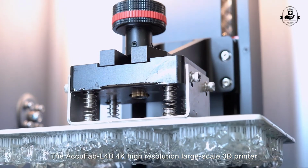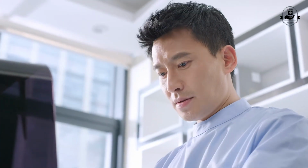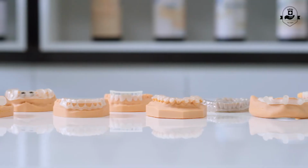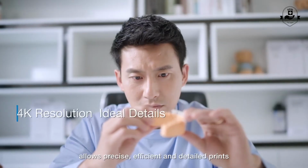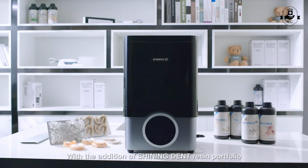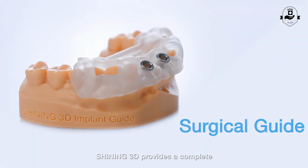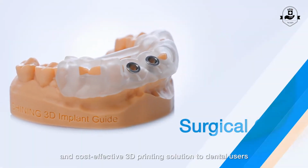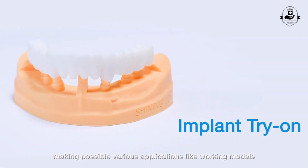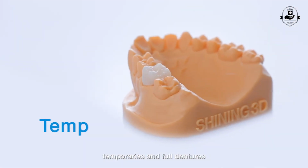The AccuFab-L4D 4K high-resolution large-scale 3D printer, combined with Shining 3D self-developed patented technologies, allows precise, efficient, and detailed prints. With the addition of Shining Dent Resin portfolio and L4D's open system feature, Shining 3D provides a complete and cost-effective 3D printing solution to dental users, making possible various applications like working models, temporaries, and full dentures.